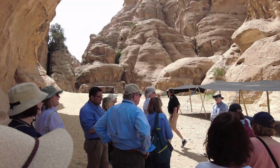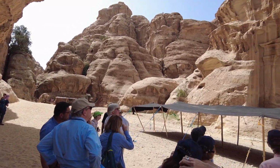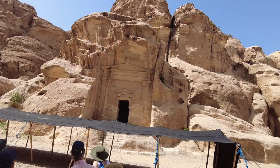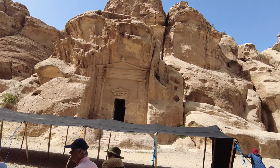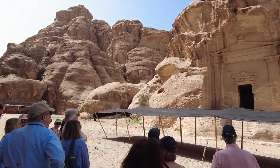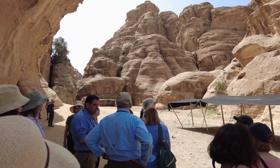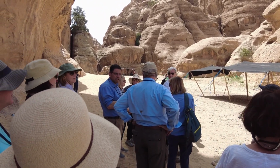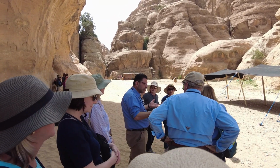One of the carvings in Little Petra behind this, and this is a famous one. Many events took place here in this area. Sometimes people like to do these incentive trips to Petra, and we also had a beautiful concert remembering the late Pavarotti, which was after his death.